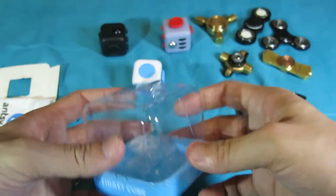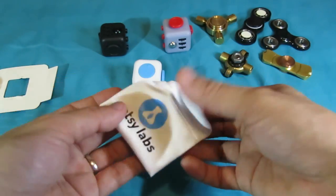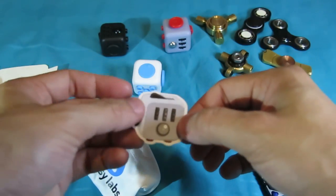Inside the capsule you also find this little pouch here with the logo NC Labs on it and the wording NC Labs. Inside the pouch you'll find a little piece of sticker.